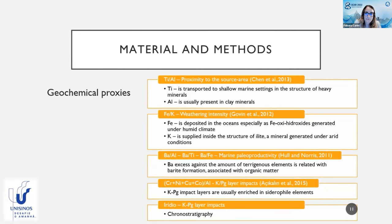Different geochemical proxies have been used to support our paleoenvironmental inferences and the position of the KPG transition in this section. The first one was titanium against aluminium. The second one, iron against potassium. The third proxy used was barium against terrigenous elements such as aluminium, titanium, and iron for paleoproductivity interpretations. And finally, the siderophile elements and the iridium concentrations were used for chronostratigraphic purposes.